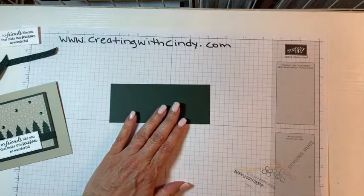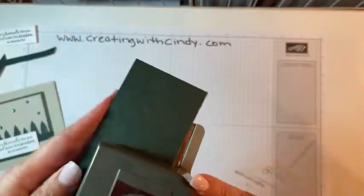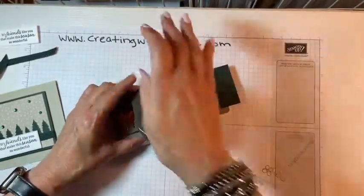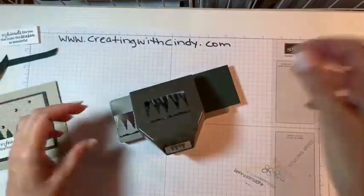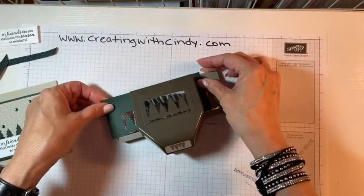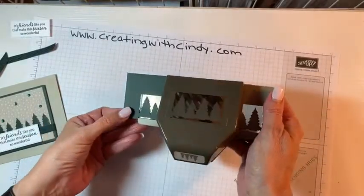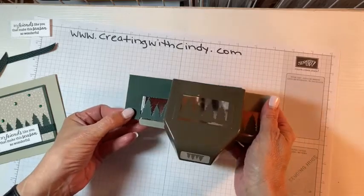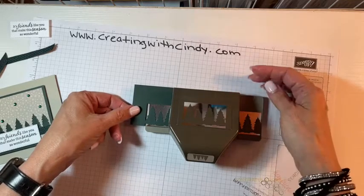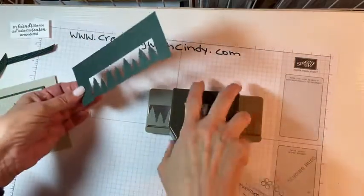So I just have a piece of the evening evergreen. And I'm going to slide that in. And this one I find easier to put down and punch that way. And once you've punched, see how it leaves the trees? Now you line up. So I don't know if you can see this. On the side here, see how that's lining up there? So you line those trees up again. The tricky part is to keep it still the same amount away. And then you have this beautiful grouping of trees.